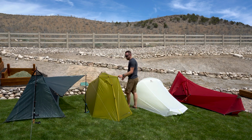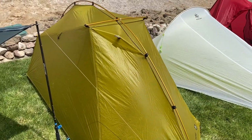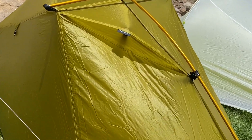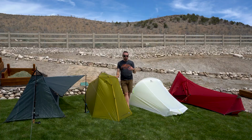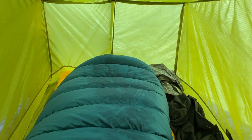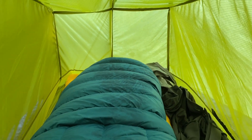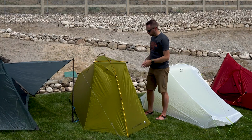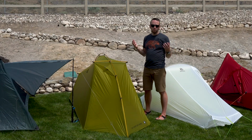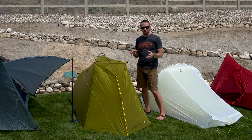This is the 0 gram Thru-Hiker 1P. Now, this is a semi-freestanding tent. The biggest downside of this tent is its lack of ability to breathe and vent. You've got an outer tent that goes all the way to the ground, but what's cool about this is you've got your external pole that creates the structure for this, and so you can set this up like you would with a tarp or such and be able to do that in the rain.